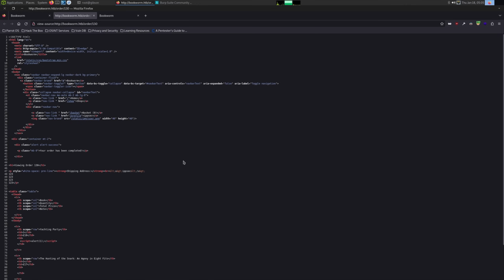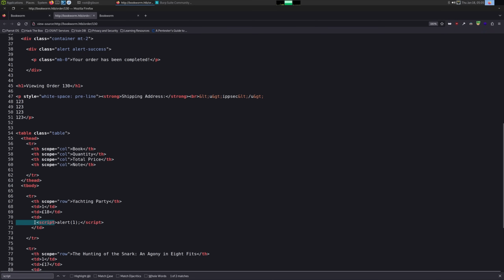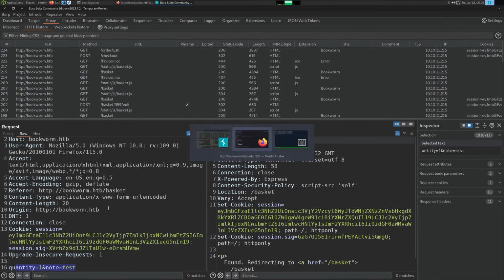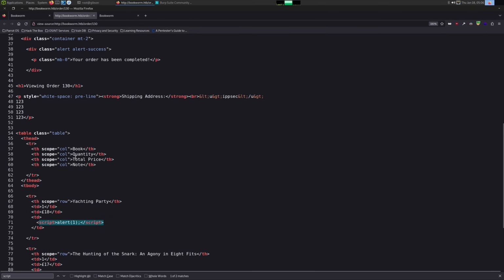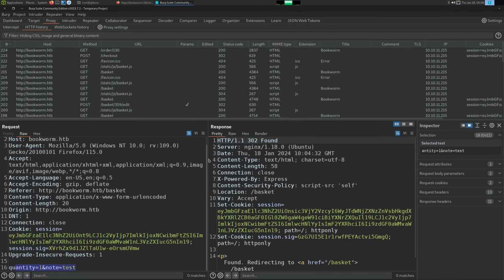If I go to the source, let's see, we can see it is here. And there is no HTML encoding around the special characters. So this definitely is somewhat vulnerable. We just can't execute it on itself. So what that means is we have to find a way to create XSS somewhere else. We could probably try it on our own box. Let's look at it.